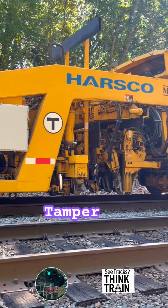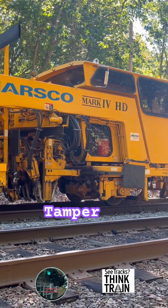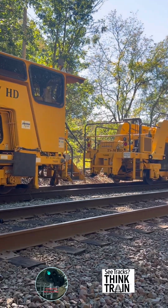And yeah, so this is a tamper. Pretty good sized machine. I like the tinted windows. It looks pretty cool.